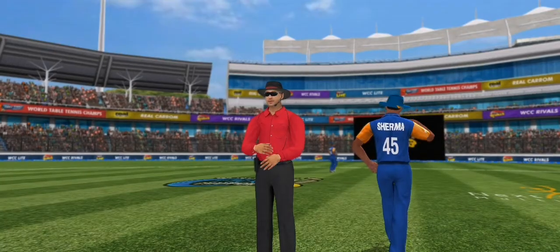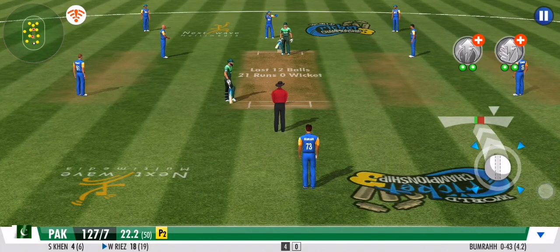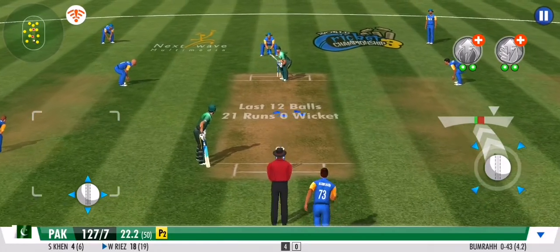I think the bowler's trying to play executioner. The umpire steps in as judge and jury. Yes, he'll live to fight another day. A good decision to avoid that one.